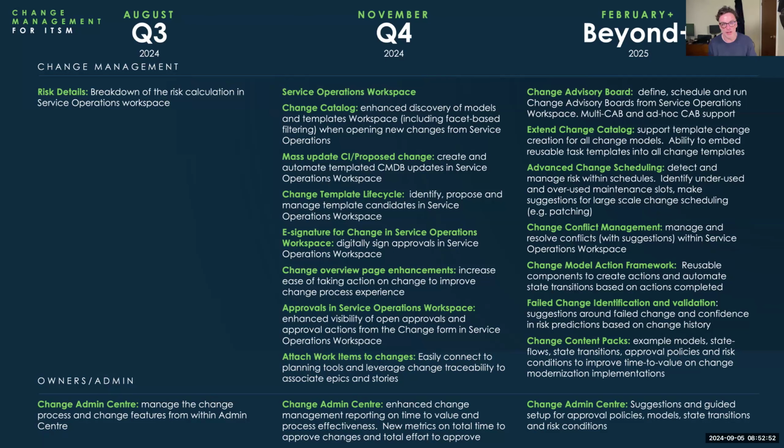The change process we can handle by having a specific model for that change, tailoring that process to that particular system, making sure that only those people can raise that change, only SAP engineers can raise that change, or that it's automatically raised via an integration. And also the integrations allow us to populate work items in ServiceNow and to reference them from the change using the specific item on the roadmap we've got here for 2024 at the bottom, attach work items to change.